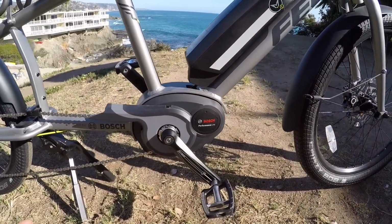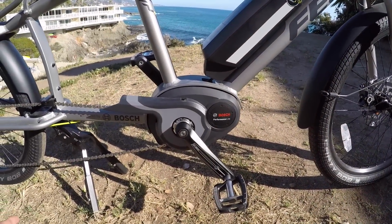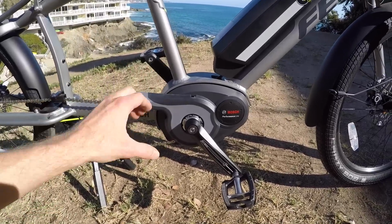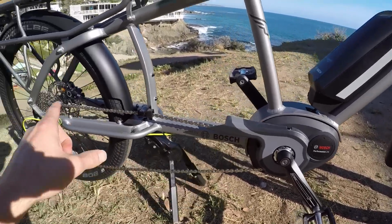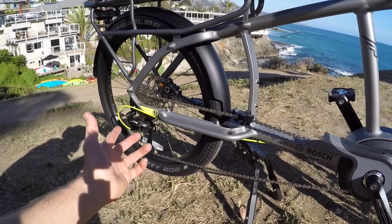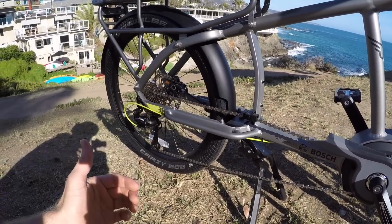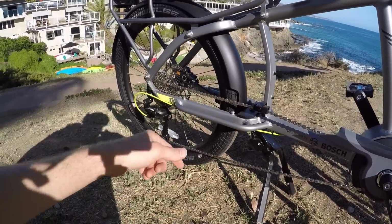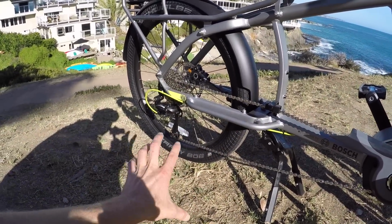This is Bosch Performance Line, second generation. It offers 350 watts output, 60 newton meters of torque, so very powerful, very effective, especially if you shift into the correct gear. It does have shift sensing, so it's going to help to reduce mashing and just extra wear on your chain and your derailleur and sprockets and stuff. So this is one of the nicer systems.